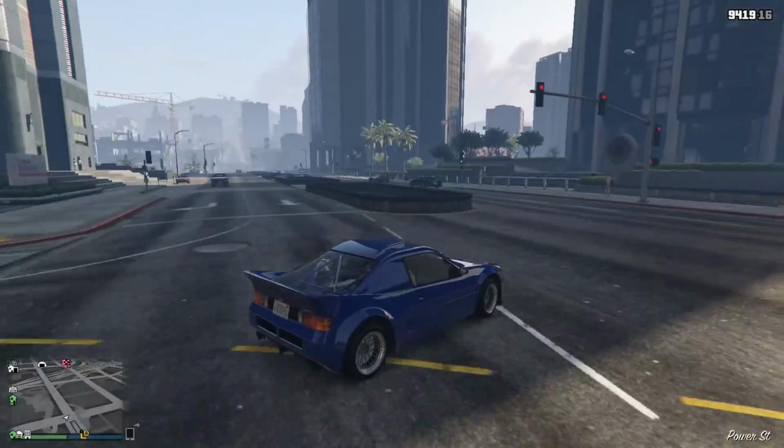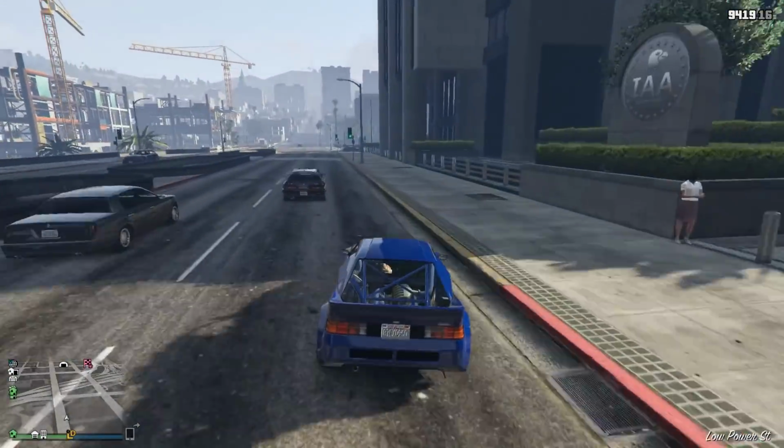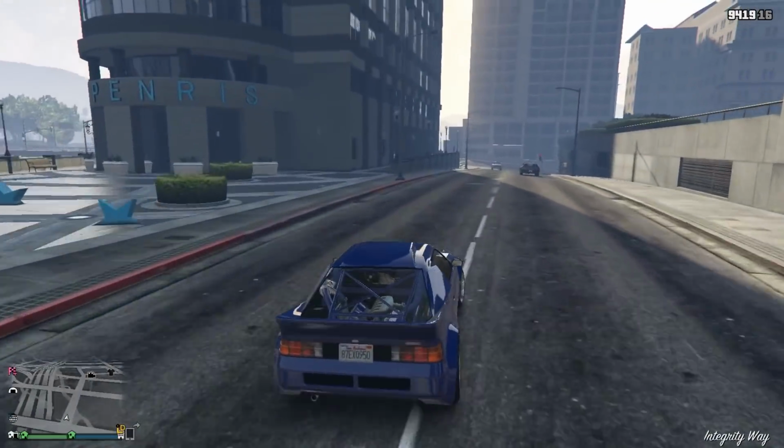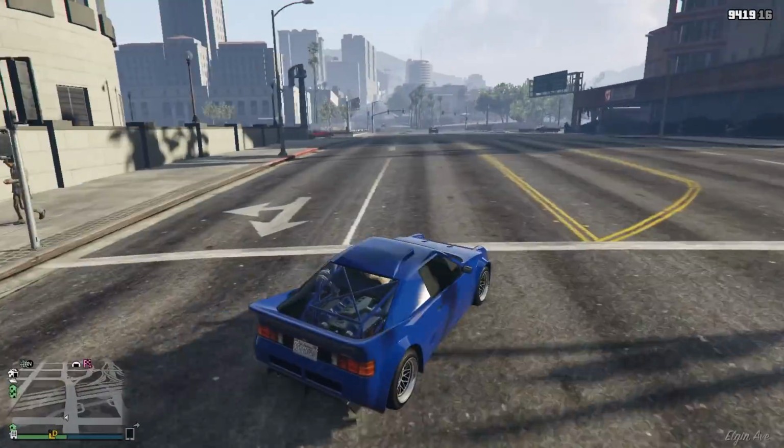But this car really is a very good one, and straight away, as you can see in the gameplay, it takes off like a rocket. This thing is very, very quick off the line. It is very nimble. You can just throw this thing into corners, and it comfortably gets around them without sliding out or anything along those lines.